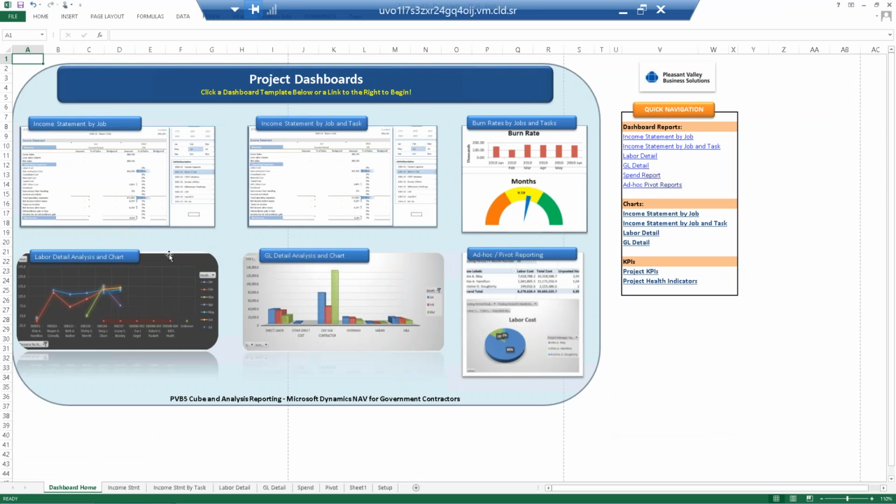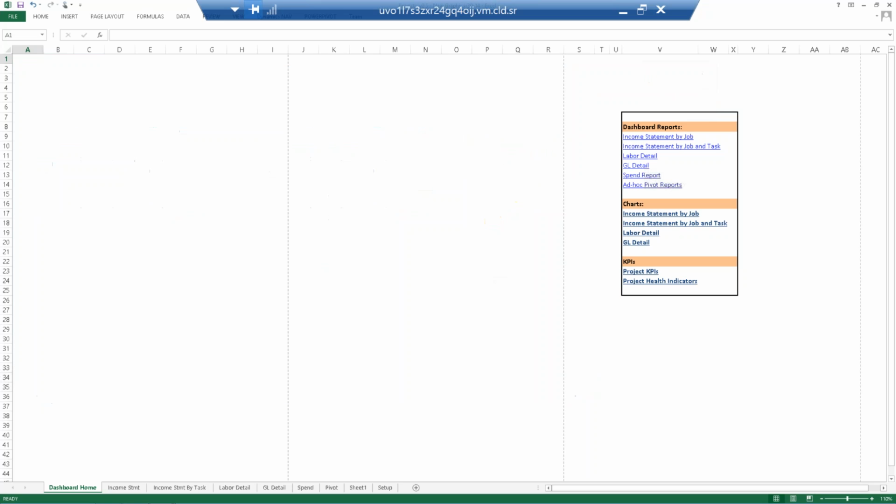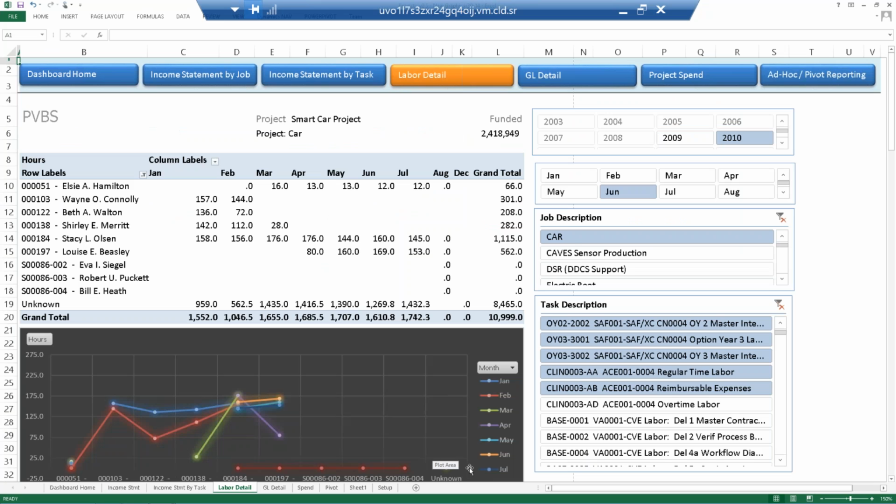Then we connected that cube to Excel. This was a way for us to give people outside of finance access to data in a more graphical format. There's a set of project views, everything from an income statement by project to a labor analysis report, which shows me hours by person. I select a certain project, range of tasks, and period, and it shows me by person how many hours were charged by month.